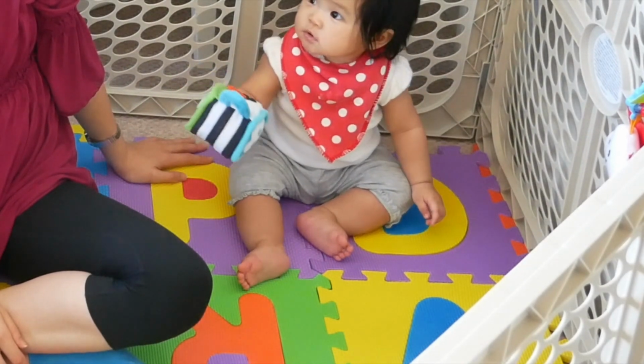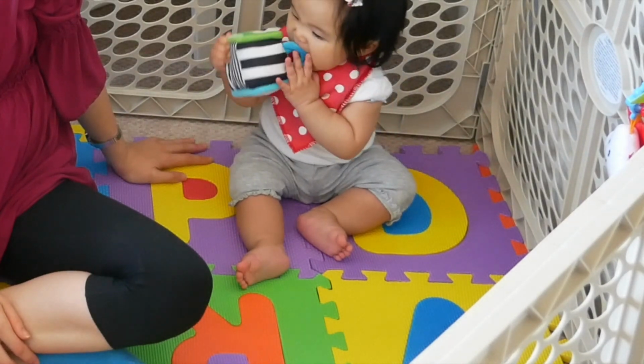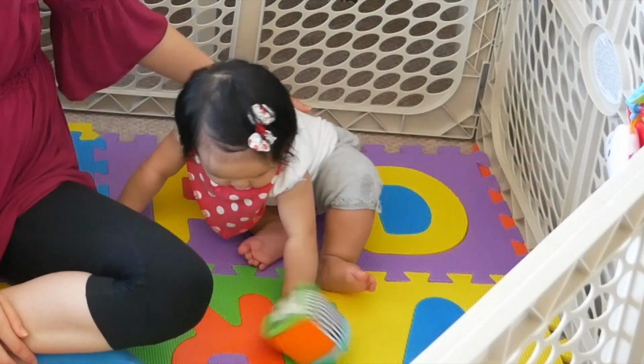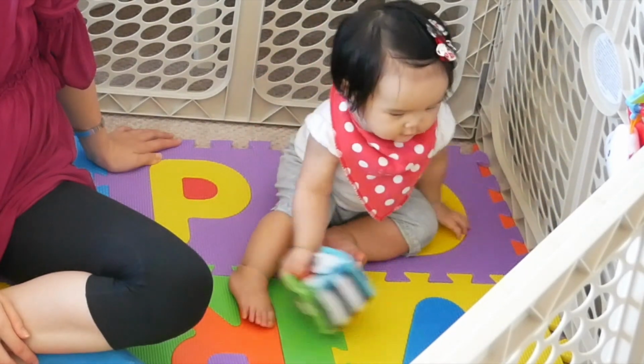Yeah. Yes, baby. Yeah. Probably because we're always using the device around her. Always pointing it at her to take pictures. So she always wants to grab my phone and the iPads around the house.